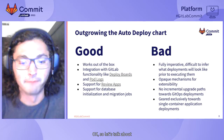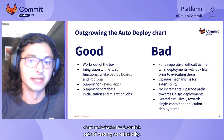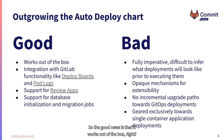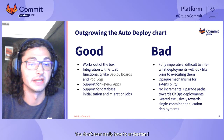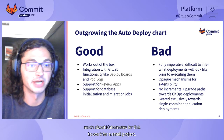Okay, so let's talk about our challenges with the auto deploy chart and what led us down this path of needing more flexibility. So the good news is that it works out of the box, right? If you are building a single container application and all you need is a deployment, a service, and an ingress, then the auto deploy chart does what you need. And this is great because you don't have to write any code. You don't even really have to understand much about Kubernetes for this to work for a small project.